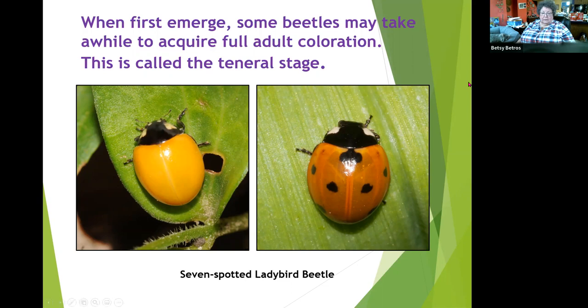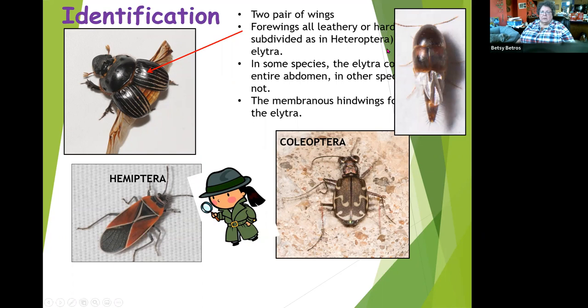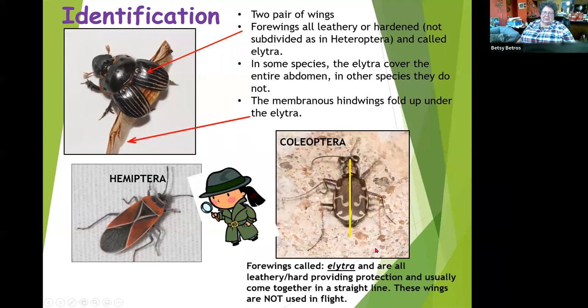Now, identifying a beetle. Well, beetles have two pairs of wings, and the front part is what looks like a shell on most of them. It's usually leathery or hardened. And it's not like what I just showed you with a heteroptera, where it's leathery here and membranous there. In some species, the elytra, which is the protective cover, are short, like rove beetles, and then the membranous wings have to get up under there to stay safe. Another big thing is that in beetles, this is a tiger beetle, the elytra usually meet straight down the back. Oh, hold it, there's the membranous wings. There's the beetle, the lines. So it's a straight line, as opposed to what I showed you in the previous slide with the Hemiptera, the heteroptera, where they form an X.